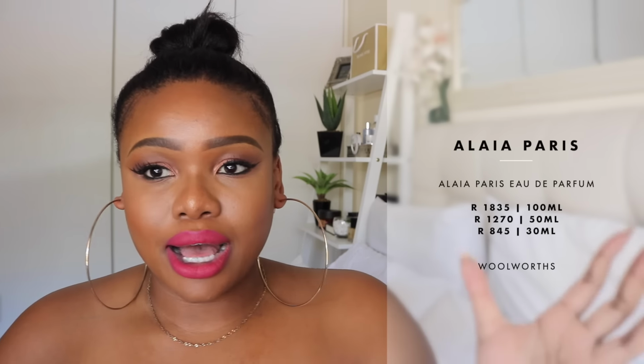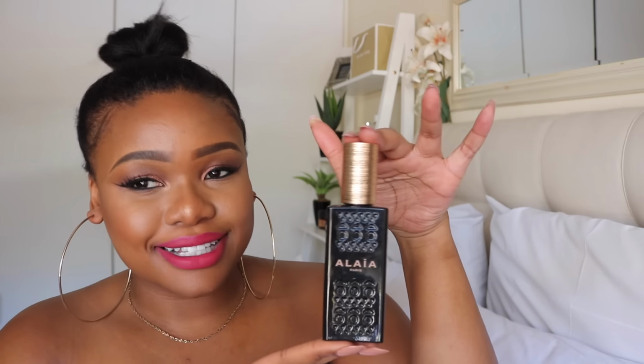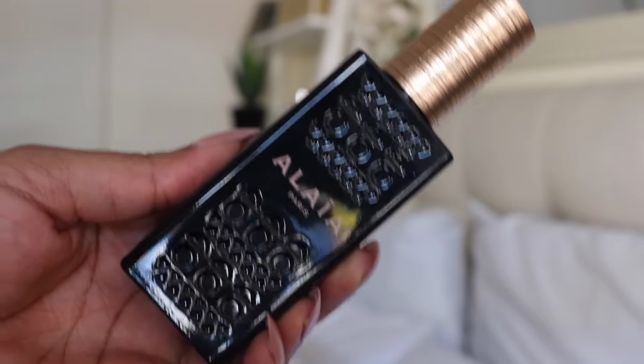For nighttime, I like to use this, and this is the Alaya Paris fragrance. This is the first fragrance by Azedine Alaya. He's a fashion designer. If you know, Kim Kardashian always wears these Alaya shoes, which are so gorgeous. That same fashion house has come up with a fragrance. This was out last year, but I only got my hands on it this year. First of all, the bottle is me, like this is me. Especially at night time if you're trying to impress, this is gorgeous.